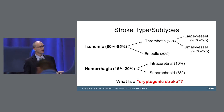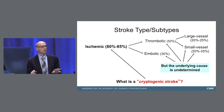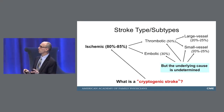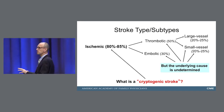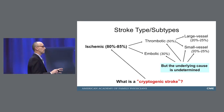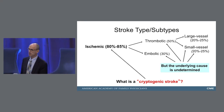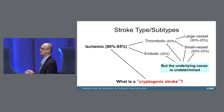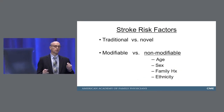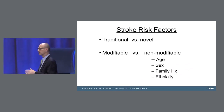Just so we get our lingo straight, what's a cryptogenic stroke? It's an ischemic stroke, and you go searching for where that occlusion is. You do your carotids, you do your CTAs, you do an MRA, you look for the occlusion, and you can't find it. You can't find the cause. But it's an ischemic stroke. It was not a hemorrhagic stroke. That's a cryptogenic stroke.